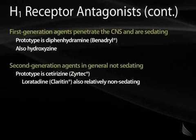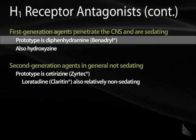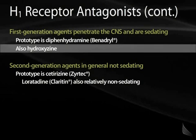H1 antagonists are divided into first-generation and second-generation agents. The prototype first-generation agent is able to penetrate into the CNS, or the central nervous system, and is therefore sedating. The prototype medication is diphenhydramine, which is also known as Benadryl. Hydroxyzine is another H1 blocker that is commonly used, especially in the hospital. It is stronger and causes more sedation.